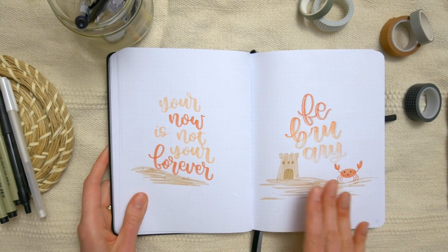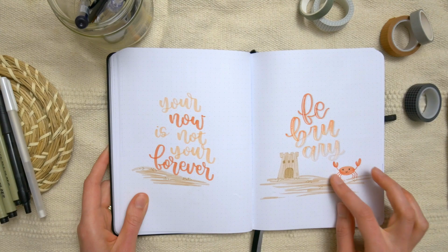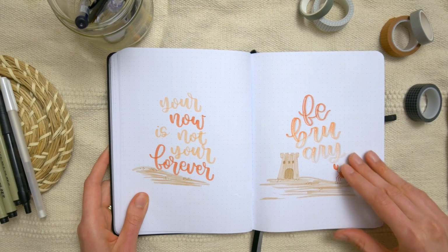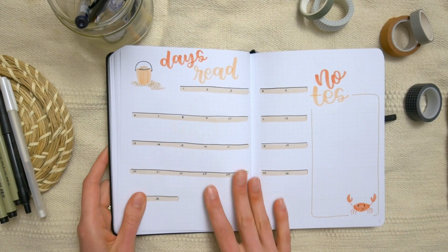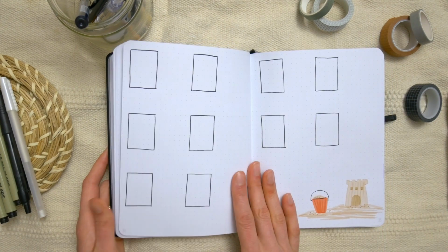Then we get into February, and I really love February. I used this little crab for a pen pal letter that I sent recently, so I'll link that video above if you want to see some more ocean doodles like this, and I decided to incorporate it with a sandcastle and practice some blending, which was honestly super fun. So there's February. Again, we've got the days read calendar, and then a spot for all of the books that she reads.